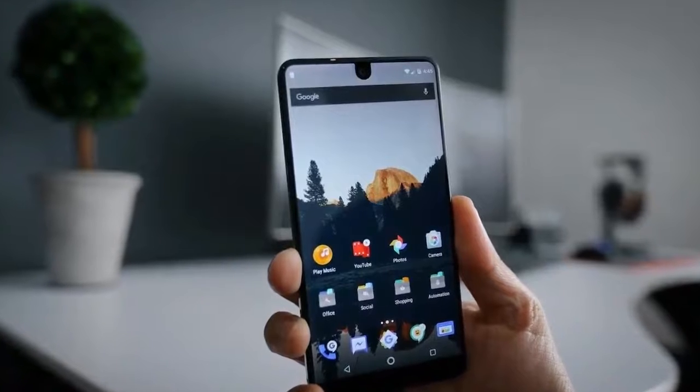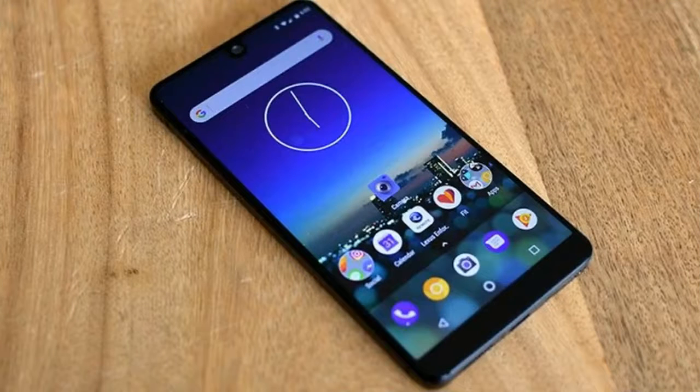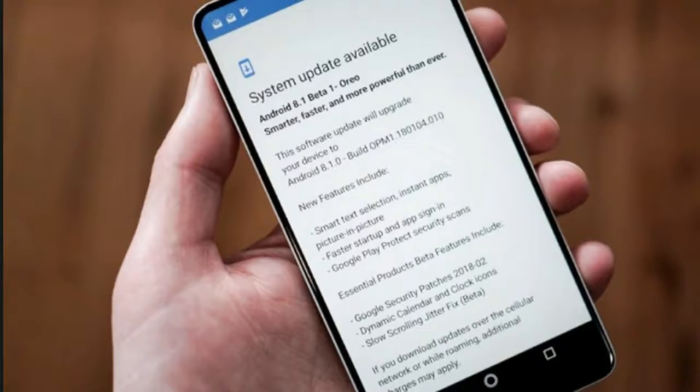Less than a month after launching a beta for Android 8.1 Oreo, Essential's now pushing the software to all of its users. This marks the first public Oreo update for the Essential Phone, as Essential chose to skip 8.0 after discovering some bugs towards the end of its beta.